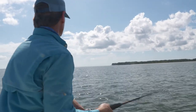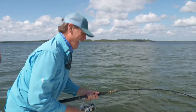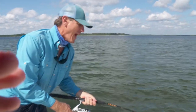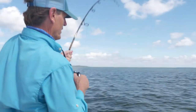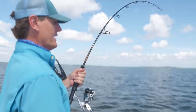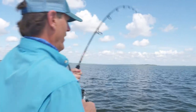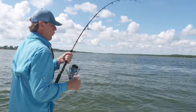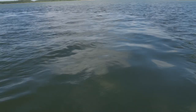Guys, Chris just found a nice school of jacks and he's got one on. So Chris handed off the rod to me. Boy, that's a nice fish. Wow. Jacks are very, very athletic. Jacks are carangids, and that family has very fast tails, very athletic, and he's giving me a feel for it right now. Wow, look at this fish. Oh my gosh. That is a beautiful fish.